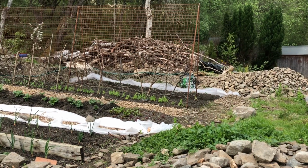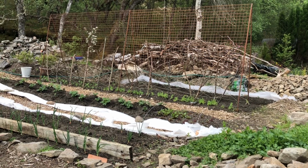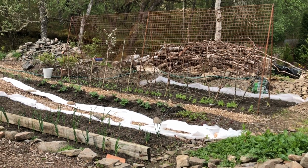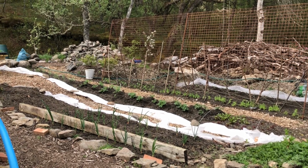My main aim was to get the growing spaces productive, so now that we've got those working, I want to be able to maintain them, and any other development work has to come second.